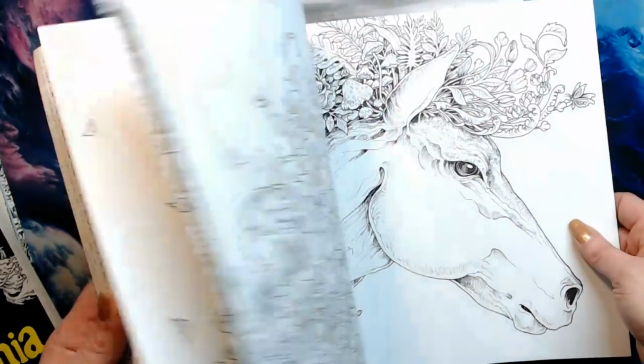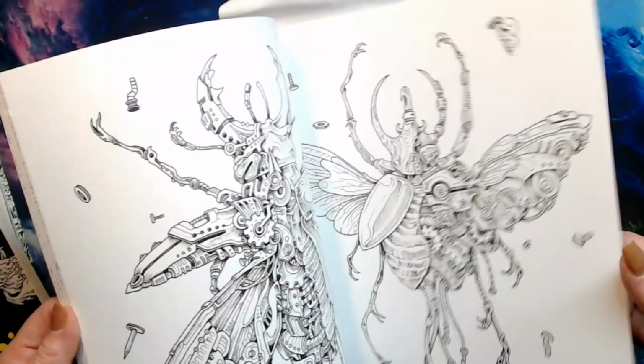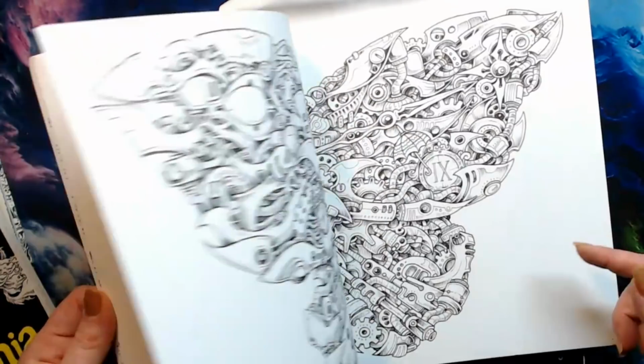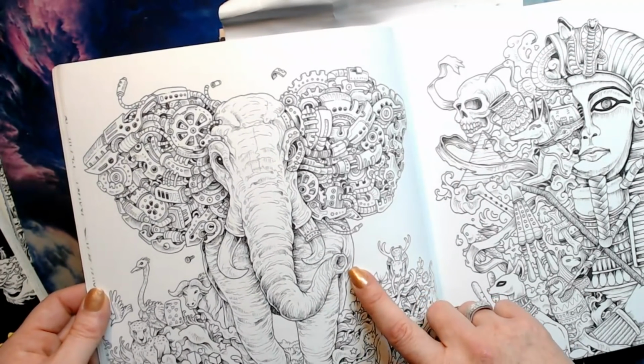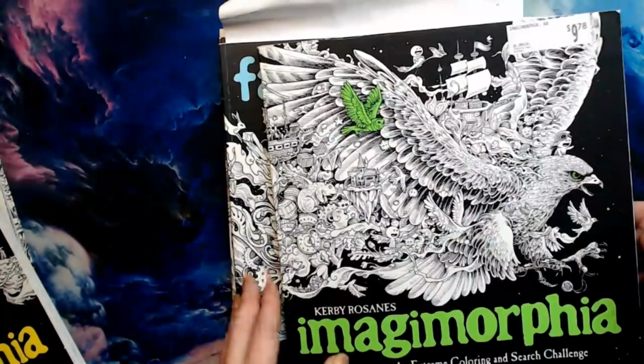Now, I do have two copies of these. I started a picture, and I think it was in the other book that's in my WIP section and not in this one. But if you guys all remember from the live stream, I started the elephant with the mechanics. So I still am working on him with my golds, my bronzes, and my silvers.